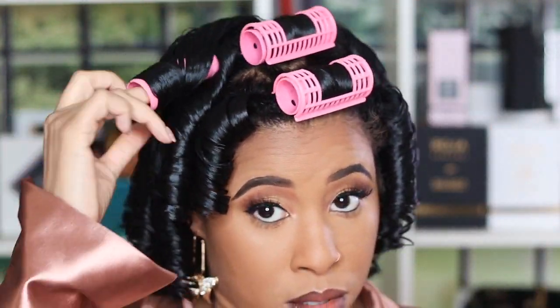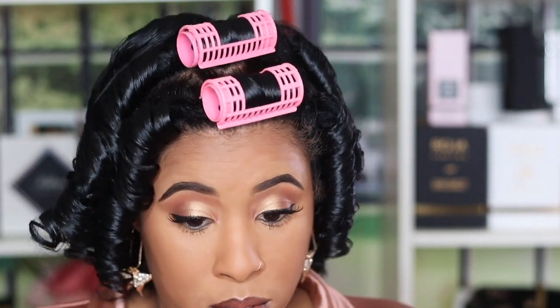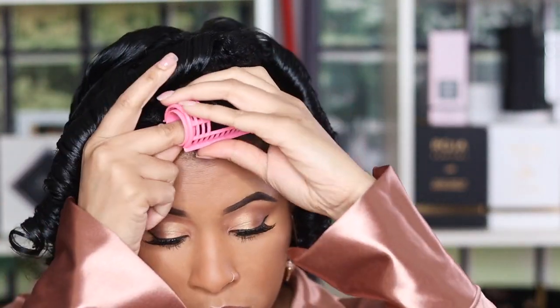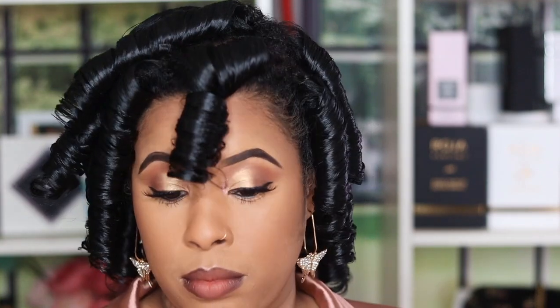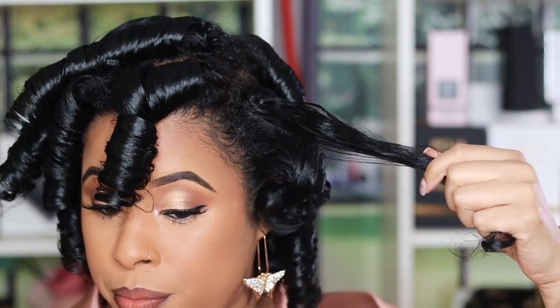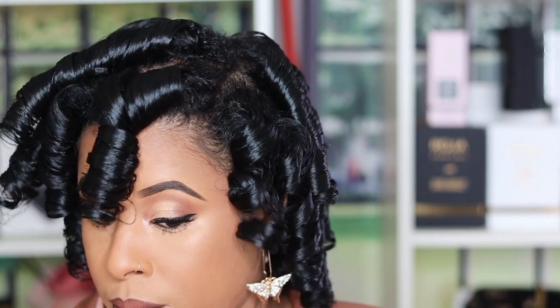And I'm just taking it down. Come on, girl. So now I'm just gonna go ahead and separate the curls and go from there. I'm gonna show you. I gotta do something about that part. But I'm just going to pick my hair out to get rid of that part. So I'm just going to unravel the curls and then pick my hair out, and I'm going to show you how I would normally rock this look.